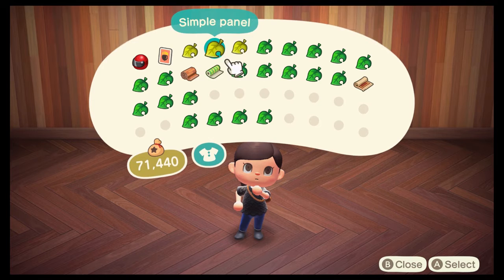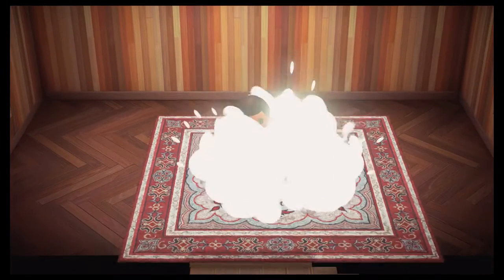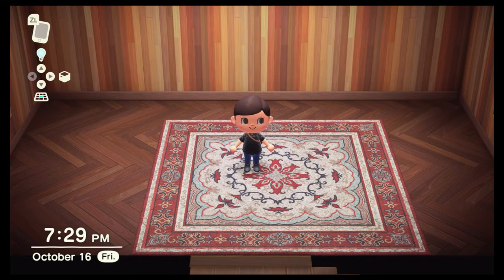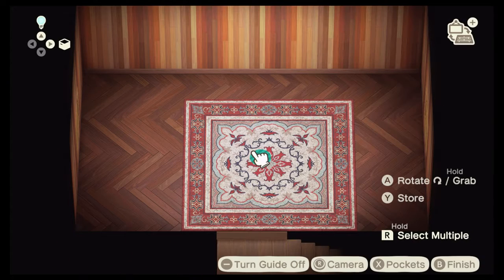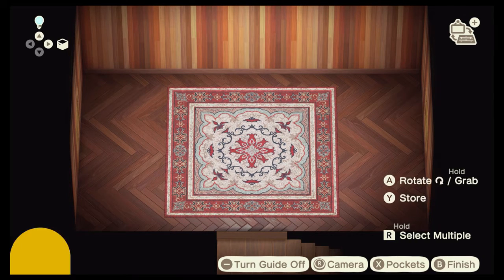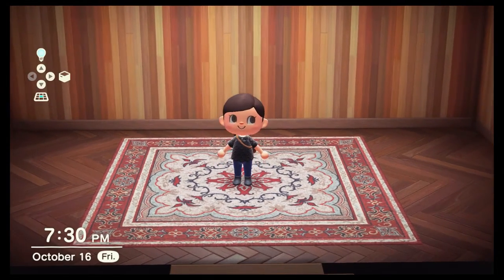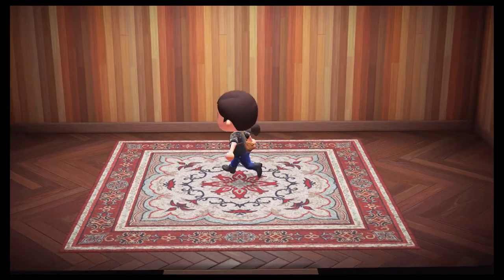Next, I'm going to put down my rug. This is the Red Persian rug that you'll get from Saharah whenever she comes to your island. The Persian rug comes in blue as well. I can't remember the other colors that it also comes in, but red is the closest to what they have on the show. I'm just going to center the rug really quick because that's going to bother me. There we go. So yeah, you got your rug. That's kind of the centerpiece of the whole floor.